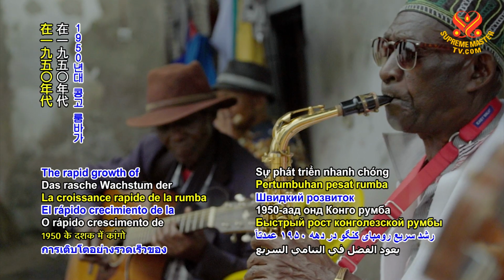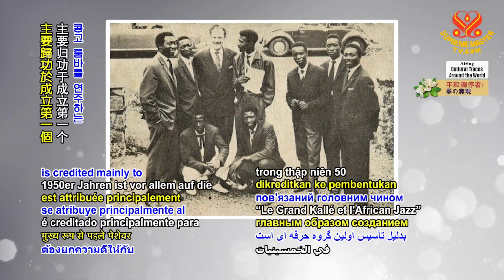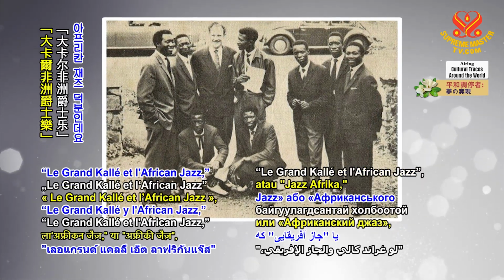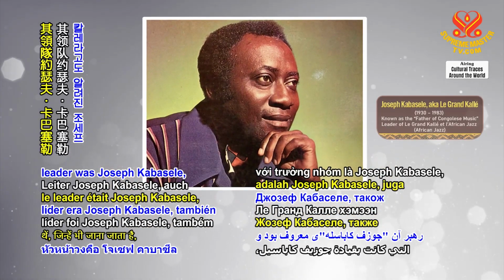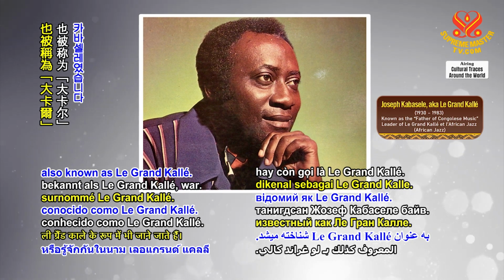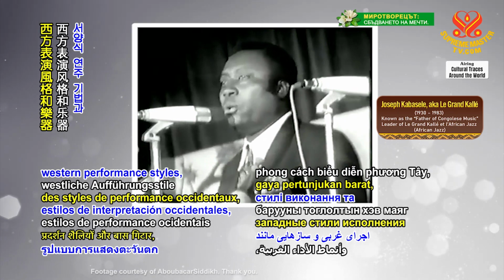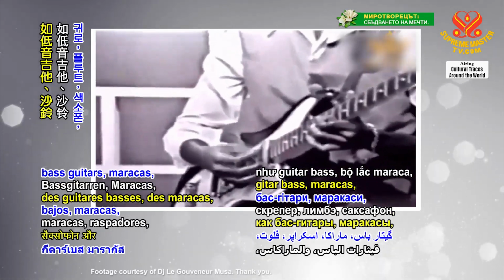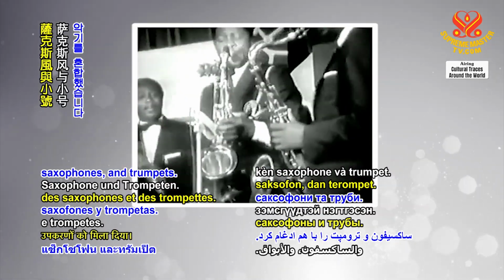The rapid growth of Congolese rumba in the 1950s is credited mainly to the establishment of the first professional band that played the music, Le Grand Kallé et l'African Jazz, or African Jazz, whose leader was Joseph Kabasele, also known as Le Grand Kallé. The band merged traditional indigenous rhythms, Western performance styles, and instruments such as bass guitars, maracas, scrapers, flutes, saxophones, and trumpets.